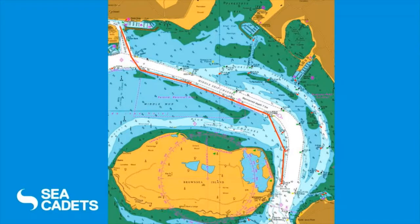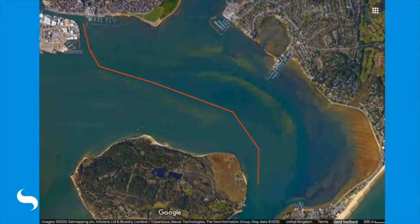Okay. This is the equivalent in Google Earth, and I've superimposed the planned route on it as well. And as we were saying, you can see here all the sandbanks that were just south of the route. If you go over towards the North Channel again, you can see there are lots of sandbanks here.